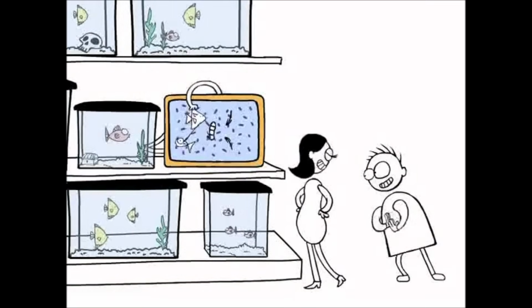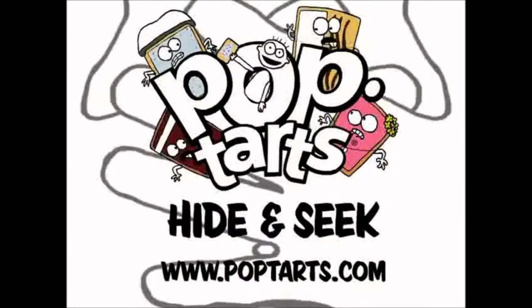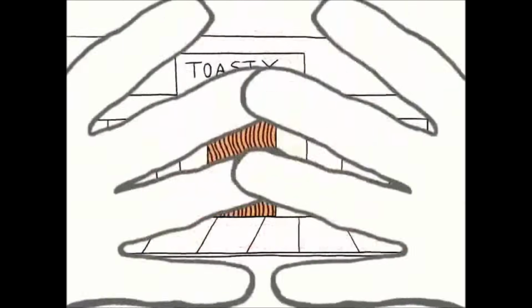Seafood, anyone? No seafood. The Pop-Tarts are playing hide-and-seek. You can help find them only at PopTarts.com. Crazy good! Ready or not, here we come!